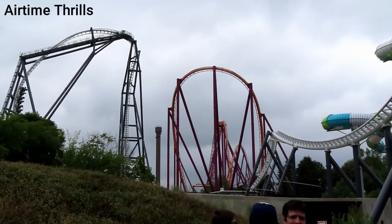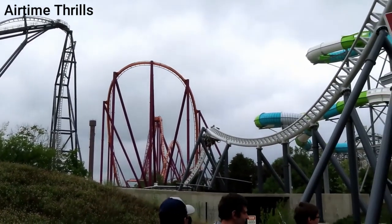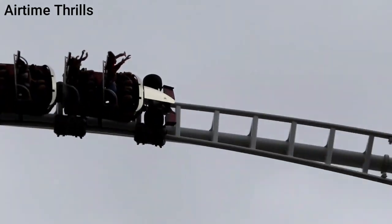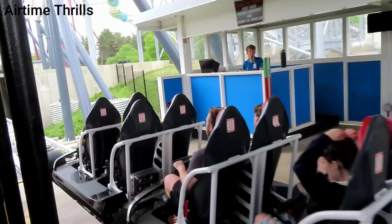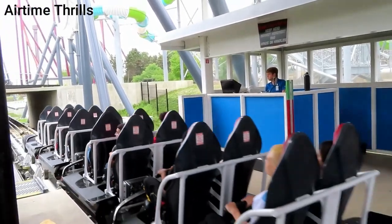The launch was super intense as suspected, but it gets up to speed so fast that it just isn't a very sustained sensation. I would easily take the launch on any of the Intamin accelerators over this one, and on top of that, the ride is just so short that it feels like it's missing a lot. The elements are great and all, and it's enough to get it this high on the list, but alas, the ride as a whole just leaves something to be desired, so it comes in at number 7.